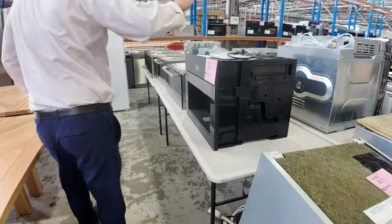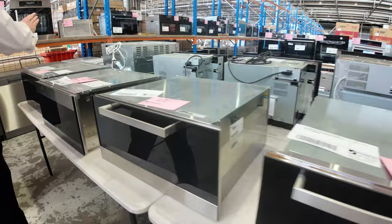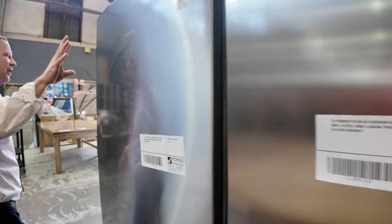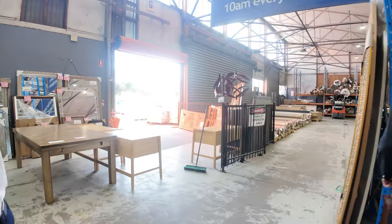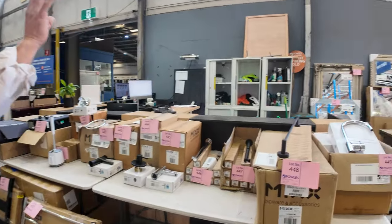Around the corner here, another coffee machine there, a couple of warming drawers through here, some fridges here, folks, as well. All unreserved, absolutely sensational. Really, really good offering on the unreserved appliances. What will I show you next? I don't know where to start next.